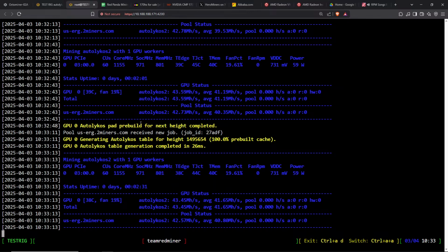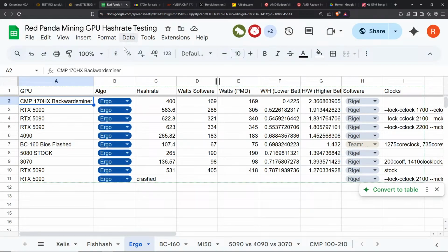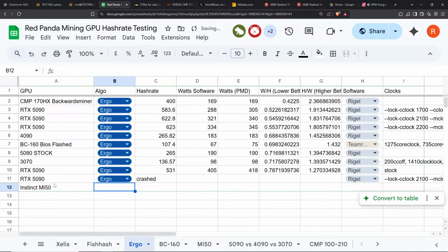Okay, Auto Lycos pad pre-build for the next hike completed, generating Auto Lycos. Okay, we're getting 43 mega hash at 65 watts PMD. Wow. 59 watt software. Wait, is that amazing or not? Instinct MI50. 43.60. Software wattage says 59 watts. PMD shows 65. Is that low?